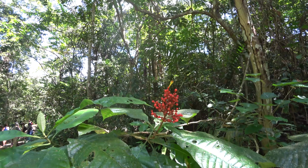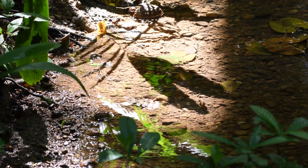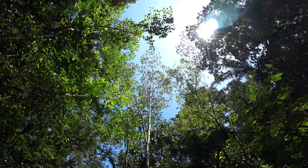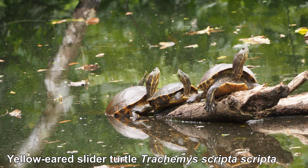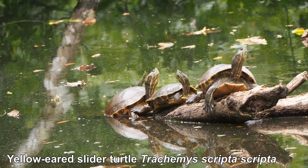The forest comes right up to the path and there are creeks and streams. The further we walk, the fewer people we see until there's only us, the wildlife and the lovely wilderness.